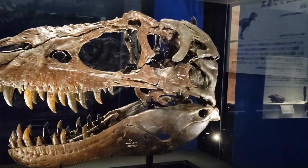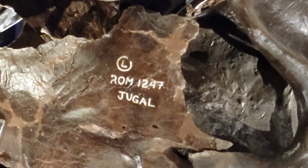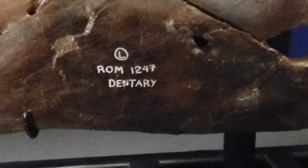Next to the battle mount is the actual skull fossil of Gorgosaurus. Again, you can see various identification marks on various pieces of the skull bones.